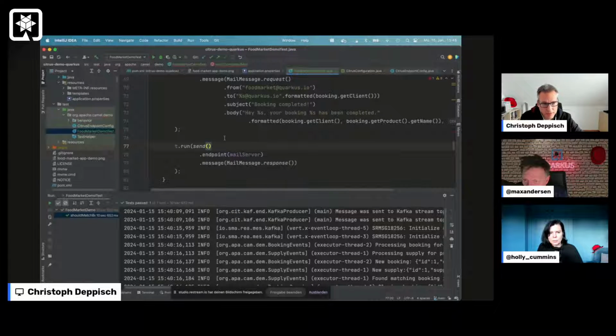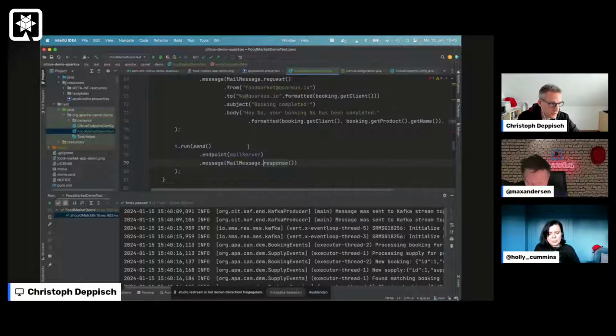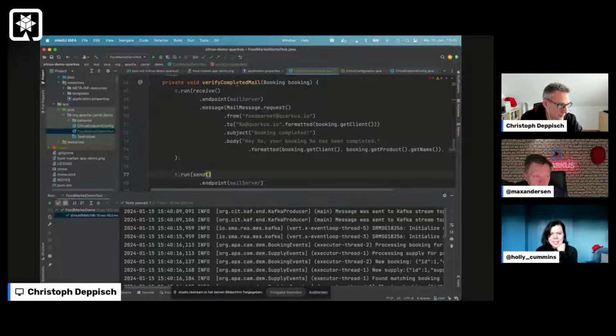And this is a very important aspect. The mail server in Citrus is able to also simulate some errors, like a connectivity error or an error that the user couldn't be authenticated. Right now I'm sending out a positive response back to the test, back to the application. But in this step, I can also simulate any error that is available on a mail component and on a mail communication.